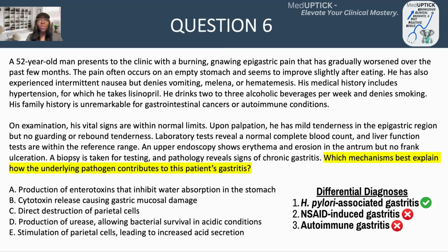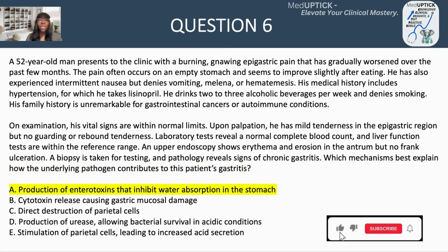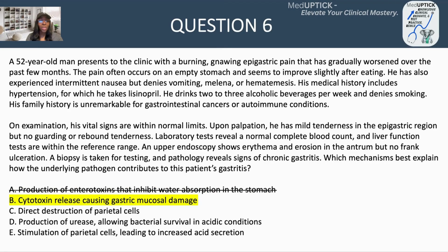Now that we've honed in on a diagnosis, let's select the best explanation for how the underlying pathogen contributes to this patient's gastritis. A, production of enterotoxins that inhibit water absorption in the stomach. This answer is incorrect because it describes toxigenic bacteria like Vibrio cholerae and enterotoxigenic E. coli, ETEC for short, which cause secretory diarrhea, not gastritis. Answer choice A is eliminated.